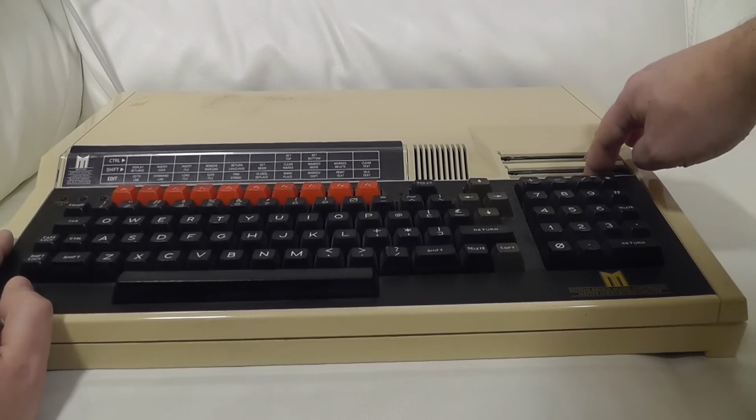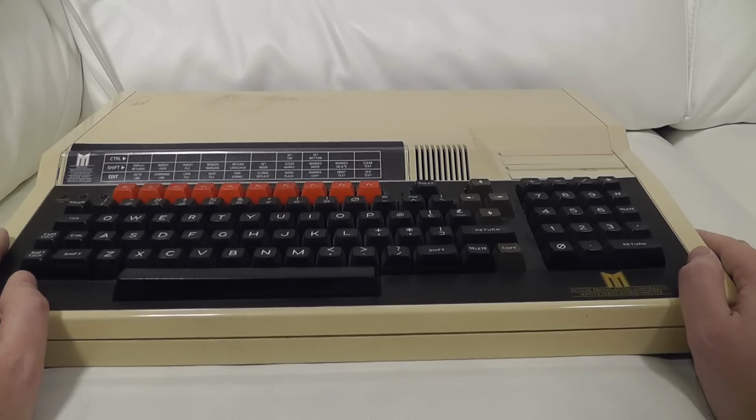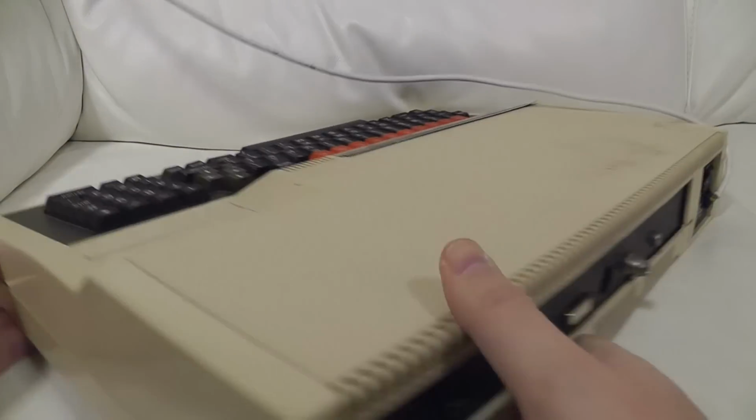Anyway, two cartridge slots. Look, now we're playing with power. Yeah, this is a massively expandable machine, to say the least. There's no ports on the sides. I can't remember what's around the back. There's got to be your video and stuff at the very least, hasn't there?